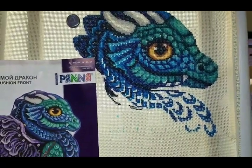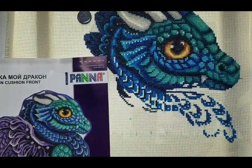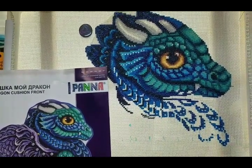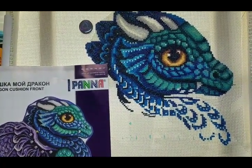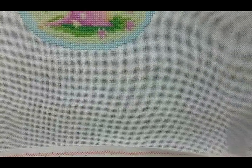So anyway, this is what I'm going to start, and it's a cutie. It's fun to stitch and easy to stitch and a joy to look at. So we'll see how much I can do before I put this one down.